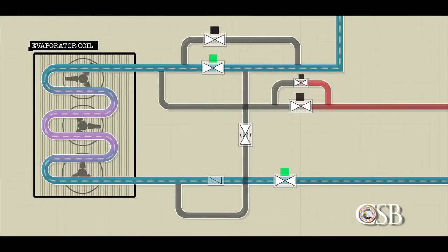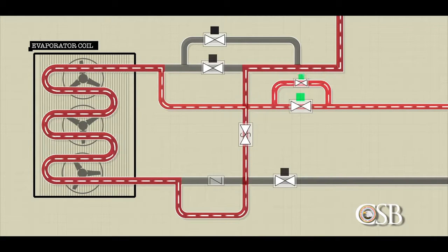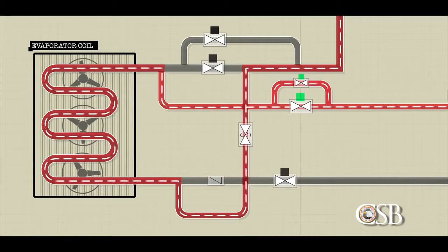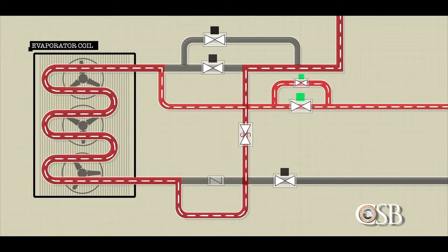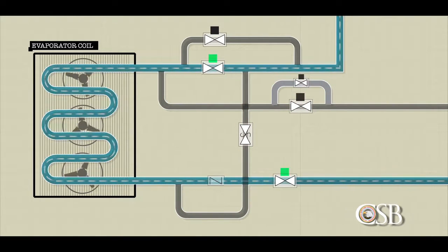During a defrost cycle, the low-temperature liquid ammonia is removed from the evaporator coils completely and replaced by hot, high-temperature ammonia gas, which fills the coils and melts the frost on the outside surface. Once the frost is melted, the hot condensed liquid and remaining gas are removed from the evaporator coils before low-temperature liquid ammonia is pumped back in to resume normal operations.